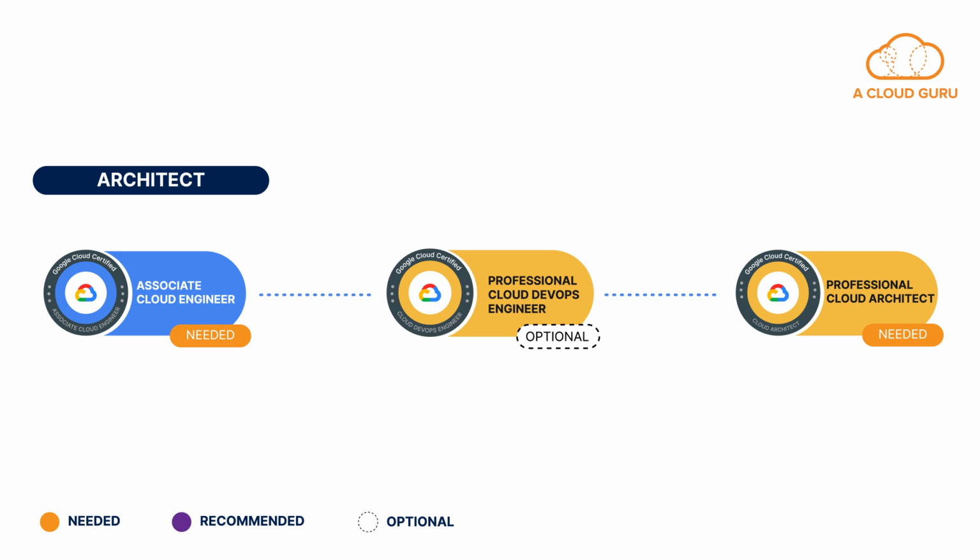There's so much stuff to learn here that you could benefit from a stepping stone to help you bridge that gap. In particular, I'd suggest that you consider going for the Professional Cloud DevOps Engineer Cert next between ACE and PCA.